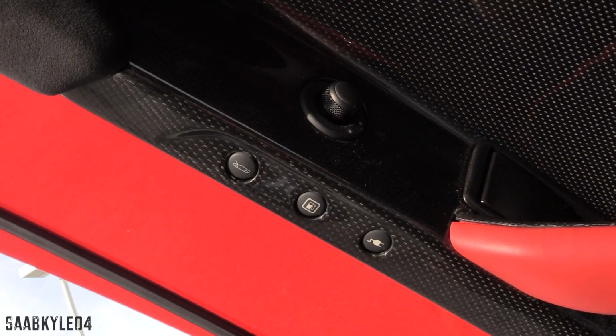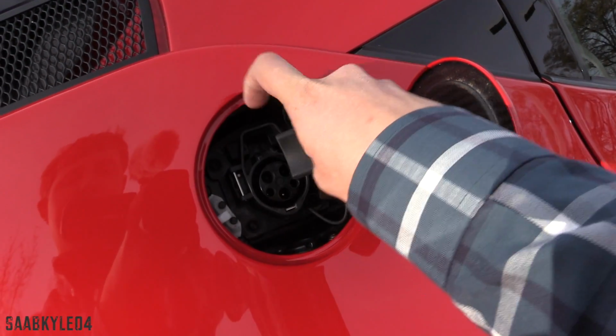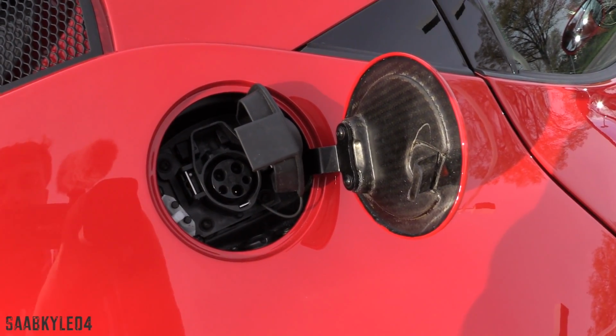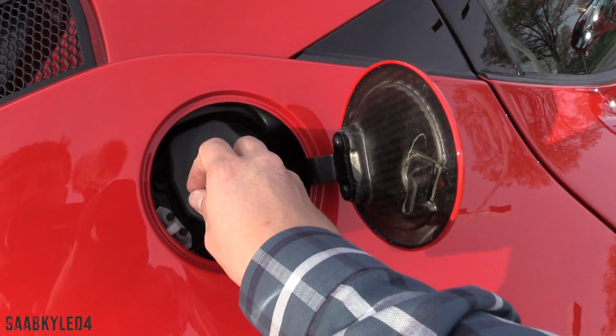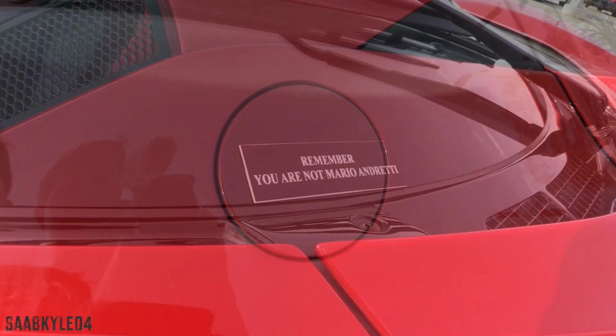It's able to lap Ferrari's Fiorano circuit in 1 minute 20 seconds, which is a little over 5 seconds quicker than the Enzo. As far as fuel economy, the LaFerrari is rated between 12 miles to a gallon in the city and 16 on the highway. Premium fuel is recommended and held within a 22.7 gallon tank.